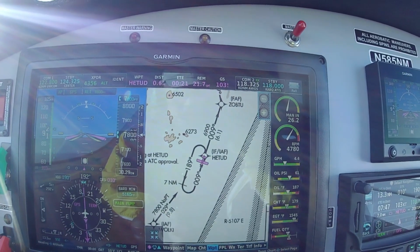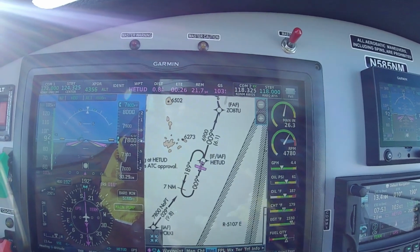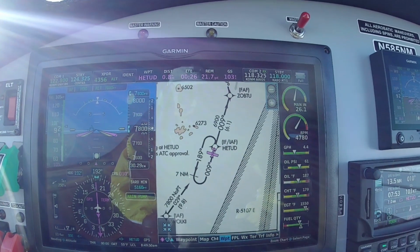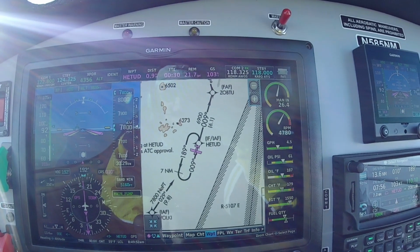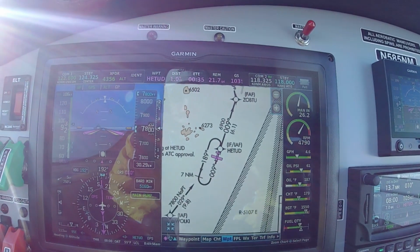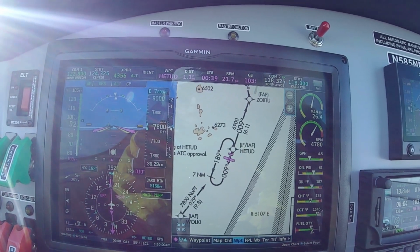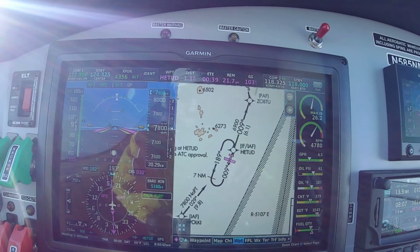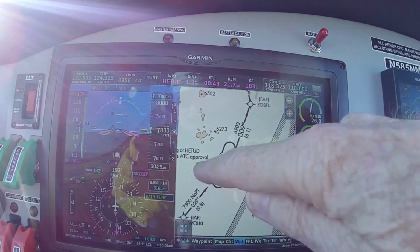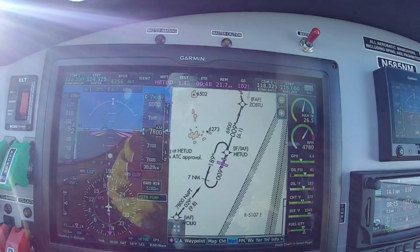Now what I'm going to do is take it off nav. I'm going to center the heading bug first, take it off and go to heading. So now that'll work. And I'm going to arm the approach. Going a little ways because we want to make that turn, come back around like this, which is a parallel entry, and then we'll fly the approach.